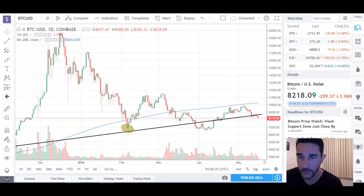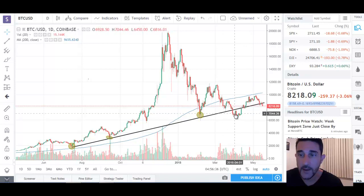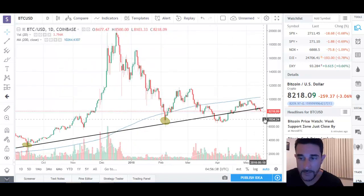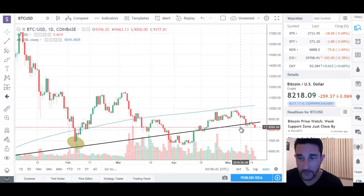As you can see, we have Bitcoin up here. And if you watched the last video, I talked about this long-term uptrend line that essentially we were testing and basically dancing along and fighting with. And as you can see, it essentially looks like it is failing, at least in the near term.